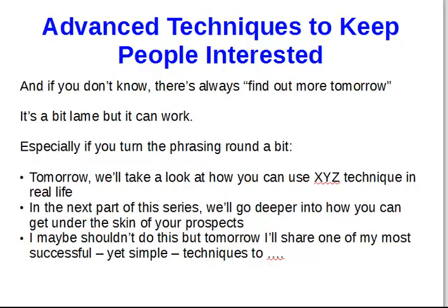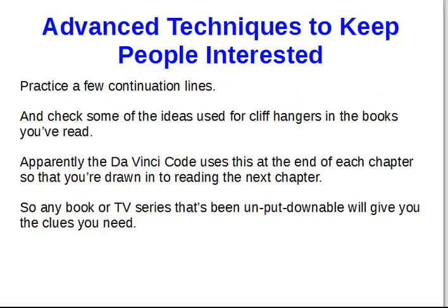XYZ could be just whatever you've explained today. Or in the next part of this series, we'll go deeper into how you can get under the skin of your prospects. Or, I maybe shouldn't do this, but tomorrow I'll show one of my most successful yet simple techniques to whatever. Lots and lots of different ways you can do that. Actually quite easy.